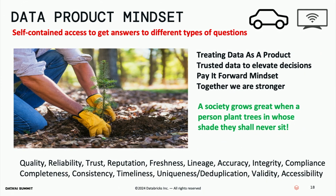And things we need for the data to be in that state: it's got to be quality, reliable, trustable, it's got reputation built in, freshness, lineage, all the productionalities that we need to make sure the data is available and ready to be used by all the downstream applications. So that is the direction we're looking to get that done, right?